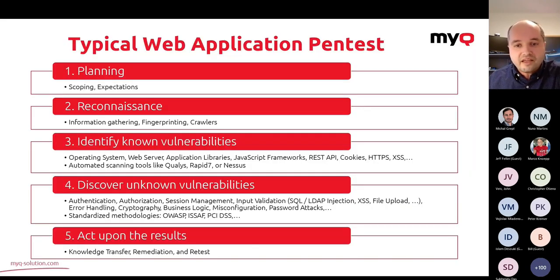And if we look at how a typical web application pen test would look like, well, it would always start with a planning phase, right? So you need to define a scope, customer expectations, some threat modeling, like what will be simulated during such an engagement, what the expected outcomes should be.